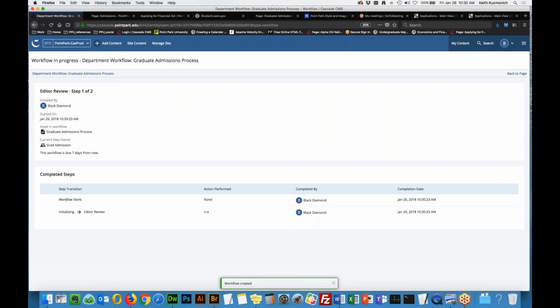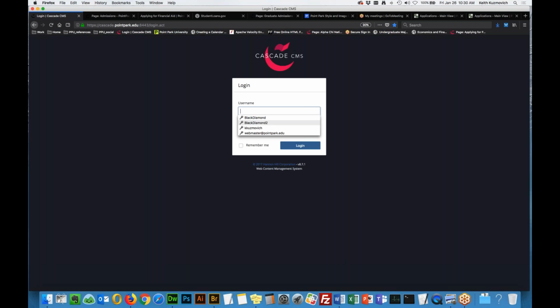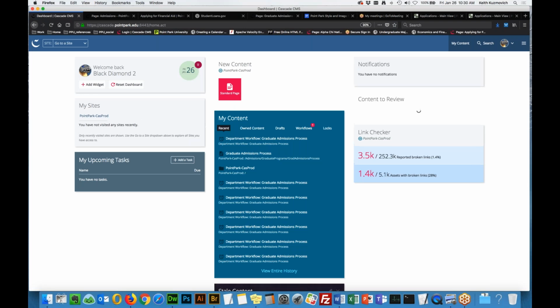And the workflow has started. As you can see, there's a little note at the bottom of my screen that says workflow created. What this means is it's now going on to the editor for review, and the editor in this case is Black Diamond 2. So what we're going to do next is log in as Black Diamond 2. Not impersonate, we're actually going to log in. So I'm going to log out and log in as Black Diamond 2.